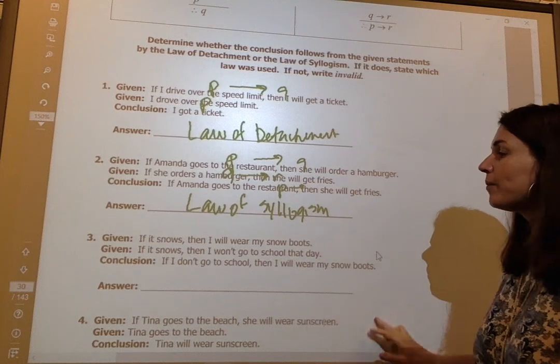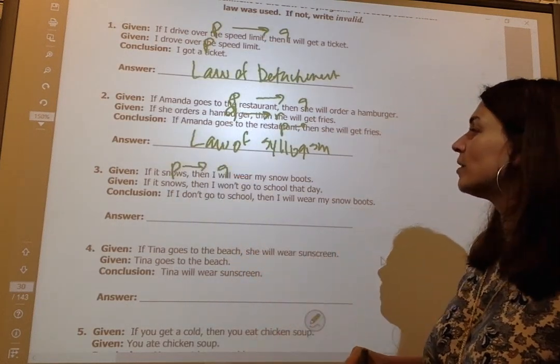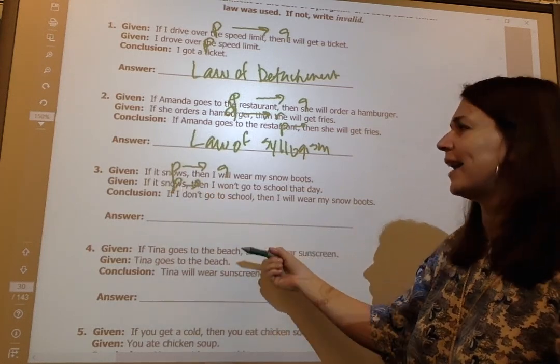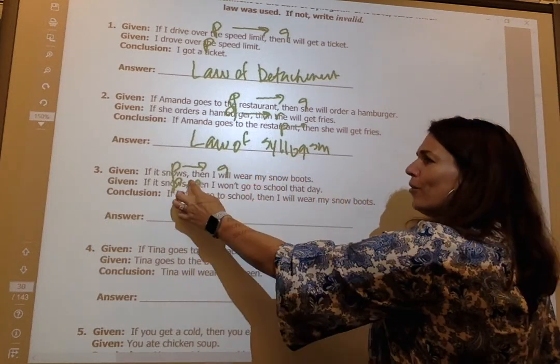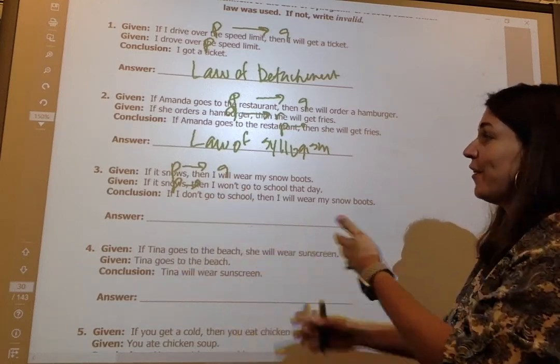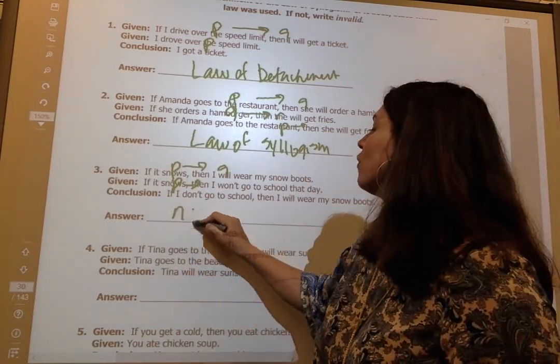All right, number 3, if it snows, then I will wear my snow boots. If it snows, then I won't go to school that day. No, there's nothing like that. If P then Q, if P then R, and then if I don't go to school, so there's no reasoning there. So this is no valid conclusion.